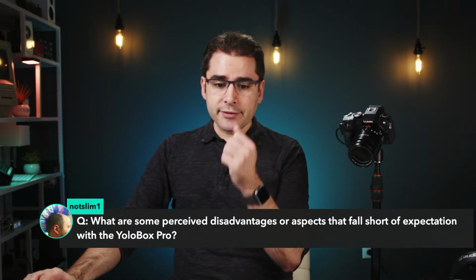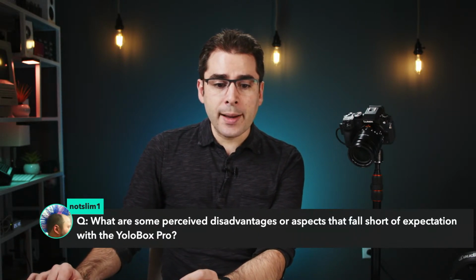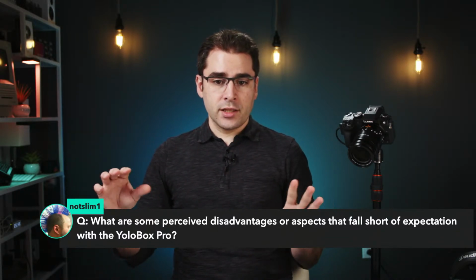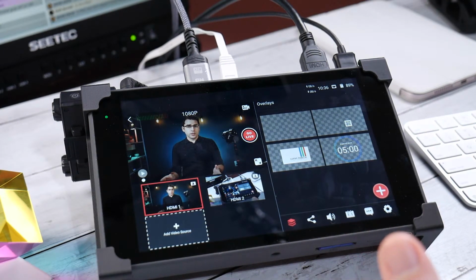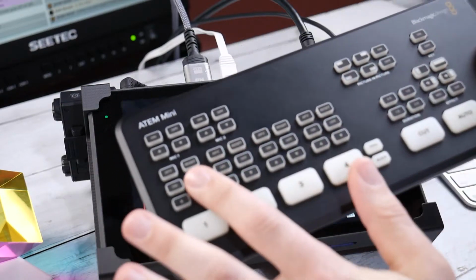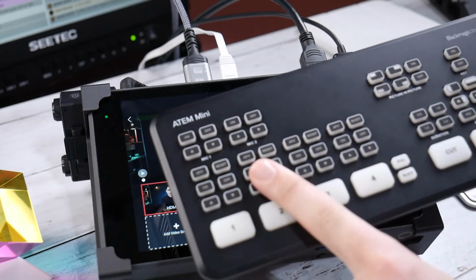Okay, here's a question. What are some perceived disadvantages or aspects that fall short of expectation with the YoloBox Pro? Very good question. If you are used to building a rig around an ATEM switcher, it's going to feel very, very different. It is not the same kind of system at all. With the ATEM, it doesn't have any screen, first of all, so you have to plug in a monitor before you can see anything. There are a lot of physical buttons here, which there are not on the YoloBox. That's all screen buttons. But honestly, I don't use most of the physical buttons anyway when I'm using the ATEM.